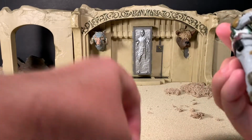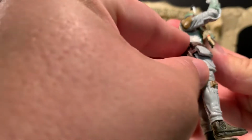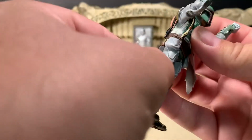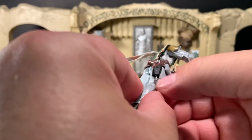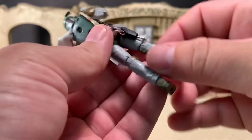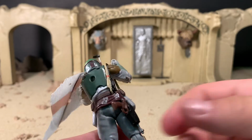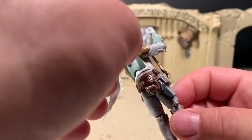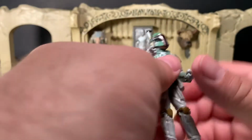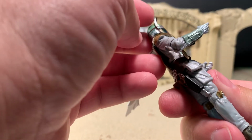Just before I forget, let's make sure his gun fits in his holster. It does, but I bent the barrel by doing it. It bends right back. It's made from the same soft plastic, but still, you're going to want to be careful with that. You don't want to accidentally break it off. This is soft plastic. How about his rangefinder? Does his rangefinder move? It doesn't look like it does.